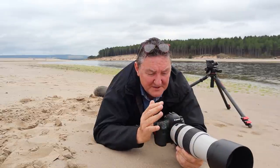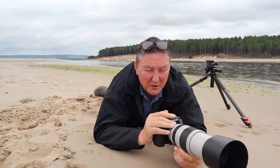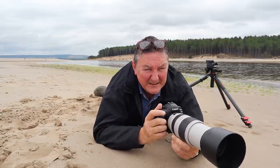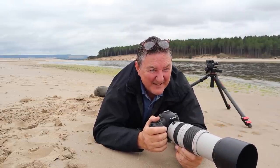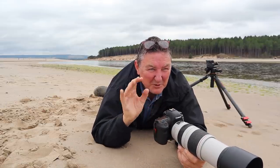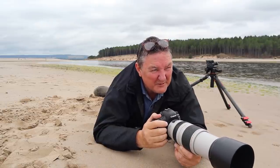With regards to my focusing, I've got my focus set to one shot if you're a Canon user, or AFS if you're a user of another brand other than Canon, and that enables me to take a focus on the eye and then reframe to look for different compositions, and that's working a real treat. Just playing around with this group of animals and picking out different compositions. Really, really nice.